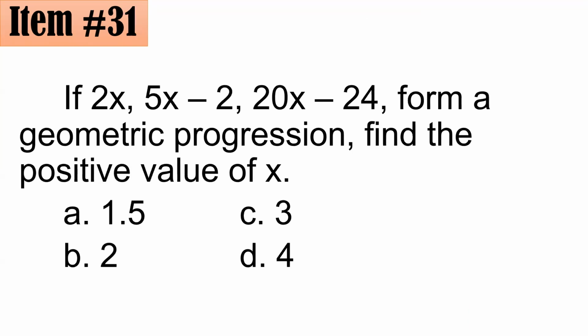31. How about ito? If 2x, 5x minus 2, 20x minus 24 form a geometric progression. By the way, progression is the other term for sequence. Find the positive value of x. Is it 1.5, 2, 3, or 4?